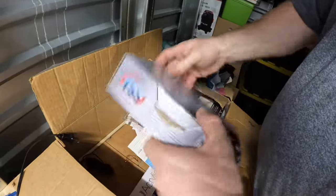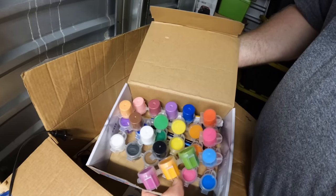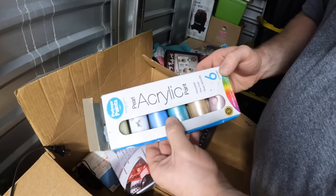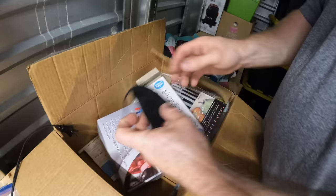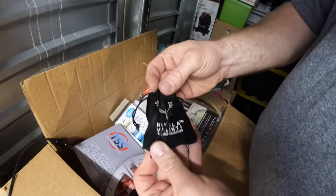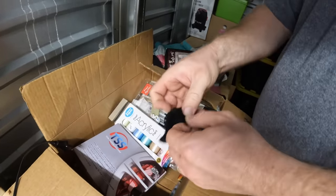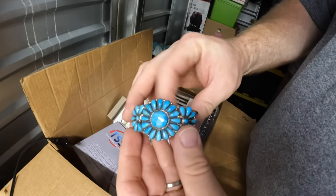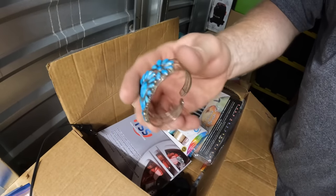Oh, these are brakes? No, it doesn't feel like brakes in there. Oh, paint. Yep. Here's some more paint. Ooh. Gotta look through everything. If you buy storage units, you know people hide things. Oh, whoa, let's go!